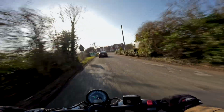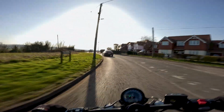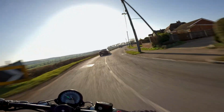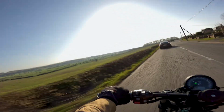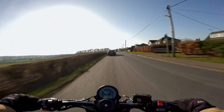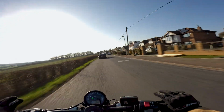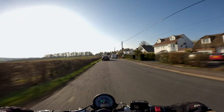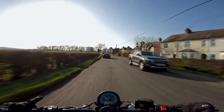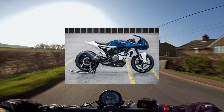At the moment, I'm firmly in the Speed Triple RR camp. I think unless something amazing comes along, that's what I'll be getting. The only bike that I would get instead of the RR is a bike that doesn't officially exist yet. If you Google Husqvarna Vitpilen 701 Aero, I'll try and put a picture up on the screen now.